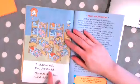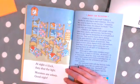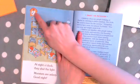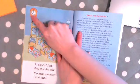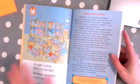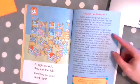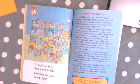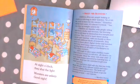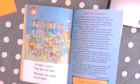At 8 o'clock, they shut the light. Monsters are asleep. Good night. The end. And you can see here that the hour hand is pointing to the 8, and the minute hand is pointing to the 12. About what time of day is it? Yes, we know it's 8 o'clock. Is that 8 in the morning, or is that 8 at night? Hopefully you said 8 at night. And what lets you know that it's 8 at night? You're right. They're all sleeping. They are saying good night.